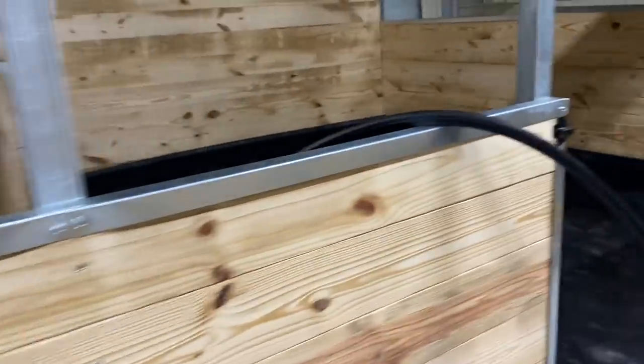Getting work done, and the fifth stall will be next. Oh, this is so good, you guys. We are so close to being done.